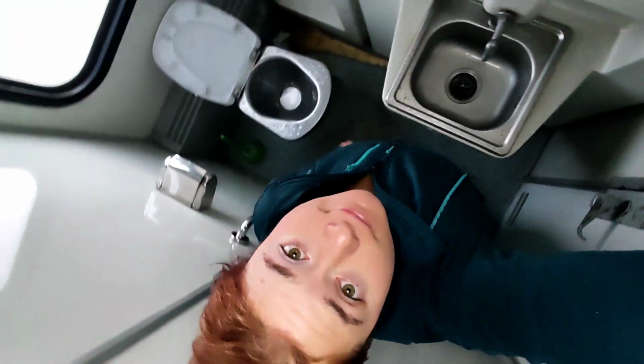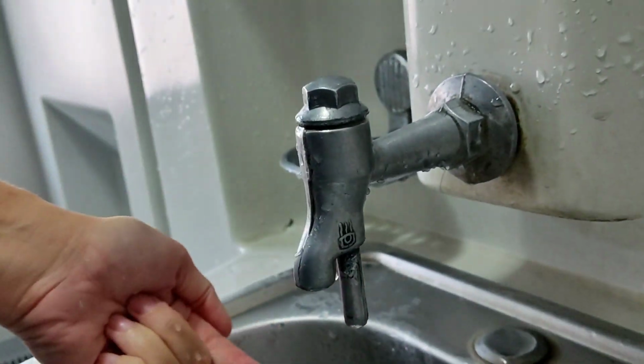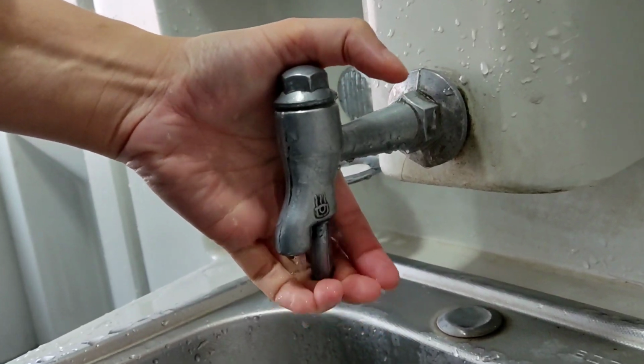It is a small space, but it's functional. There are also a few hooks for your face towel and clothes if you wish to change. The floor tends to be a bit wet, so do wear your shoes wherever you are on the carriage. There's just one trick to the water tap. You have to push up to get the water.